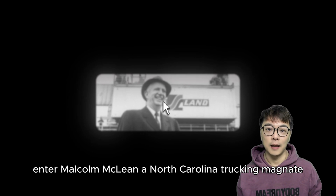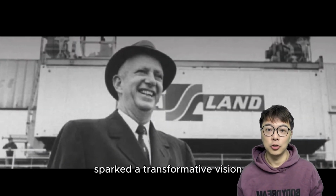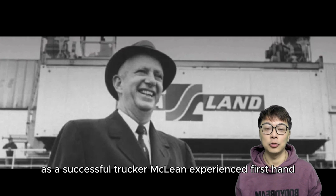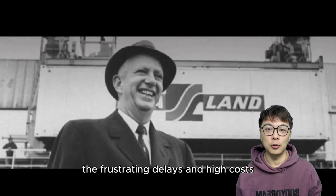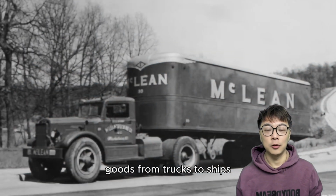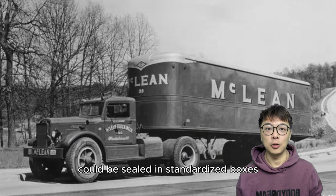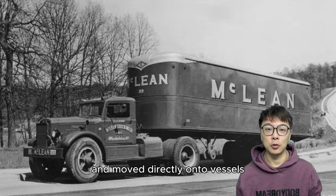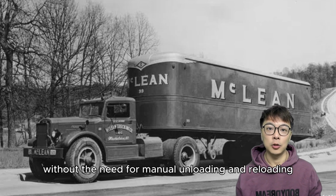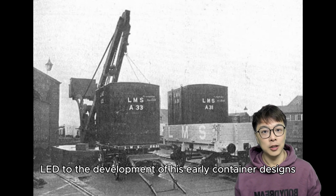Enter Malcolm McLean, a North Carolina trucking magnate whose daily encounters with port inefficiencies sparked a transformative vision. As a successful trucker, McLean experienced firsthand the frustrating delays and high costs associated with transferring goods from trucks to ships. He envisioned a seamless system where entire truckloads of goods could be sealed in standardized boxes and moved directly onto vessels without the need for manual unloading and reloading. This simple yet radical idea led to the development of his early container designs.